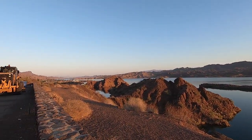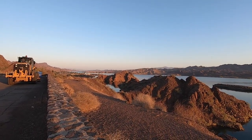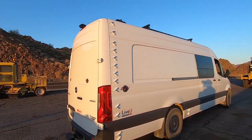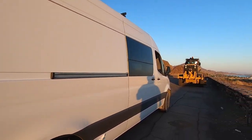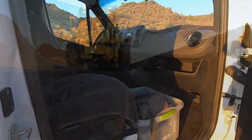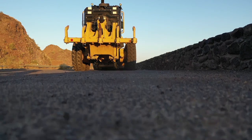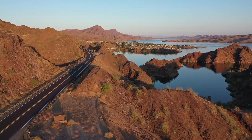Well, let me set the compass in the drone. We're gonna launch. We gotta see this from the air. Today is Tuesday morning, early. All right, let's check it out. Up we go. That is one big road grader there, isn't it? Look at that thing. Those are expensive. But look at the view.